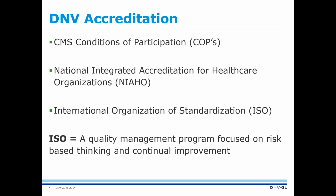All right, so as we said, they're accredited by the CMS, and they use NIAHO standards, which is part of the ISO standardization. So they took the ISO standards, conformed to their own National Integrated Accreditation Standards. So when they teach you DNV compliance, you'll learn both.